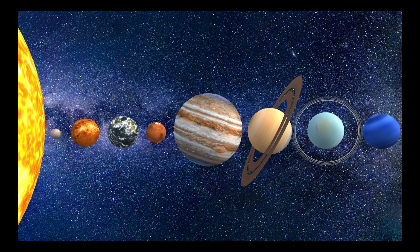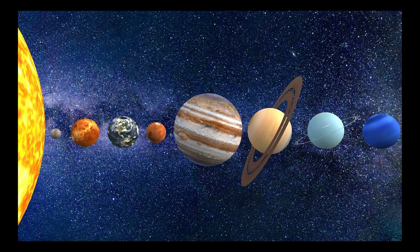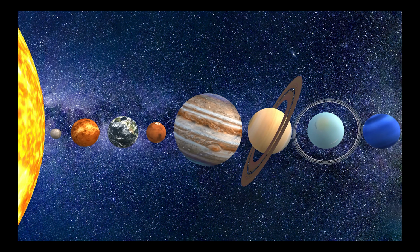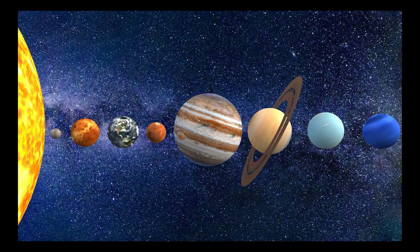Another factor that has influenced Mercury's evolution is its small size. The planet's small size means that it cooled and solidified more quickly than other planets, and this has led to a number of unique geological features.